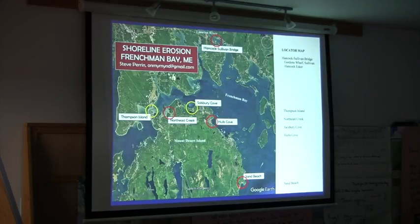Sand Beach is eroding. Hull's Cove has problems. Salisbury Cove, the ocean area was right in here. And Thompson Island is where I've been monitoring for a number of years. Then up here in Taunton Bay, the Hancock Sullivan, the Esker in Hancock, right there.